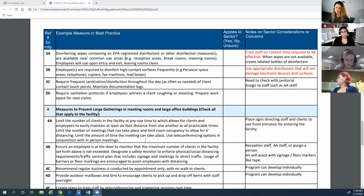If you have personal space areas, what some of us are practicing is when we arrive in the morning, we wipe everything down. If it's just us using the space, you may only need to wipe it down in the morning and wipe it down in the afternoon. But if somebody comes along and enters your space and maybe is touching your keyboard, then you would want to wipe if somebody else has come into your personal space. So requiring frequent sanitation and disinfection throughout the day, as often as needed.